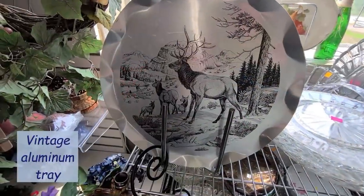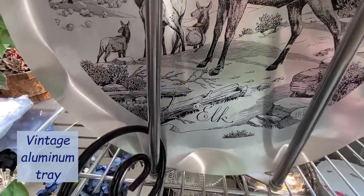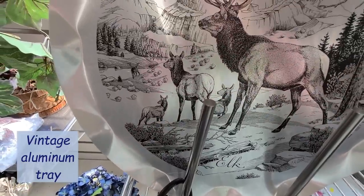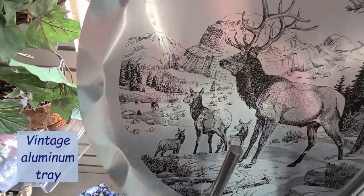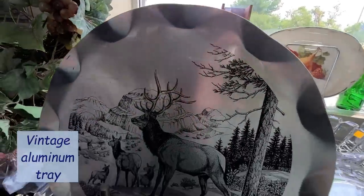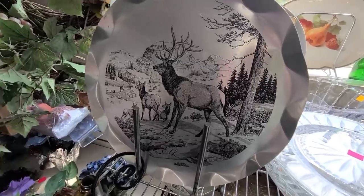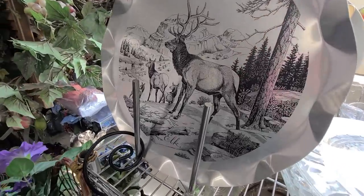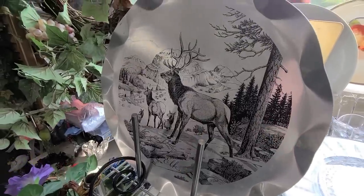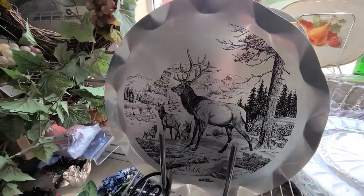Wow, I think this is amazing. By the Reynolds Company. It's old, you can tell by the back. It's really amazing. $2.50 only. It's just that I don't do silver in our house. I try not to. Chrome and silver things. Just don't want to do gray. I like gold, but that is really neat.